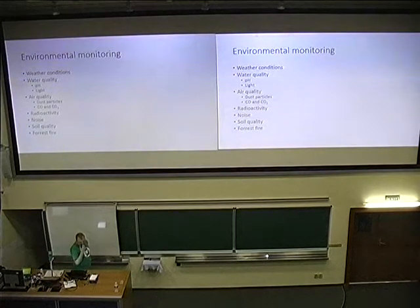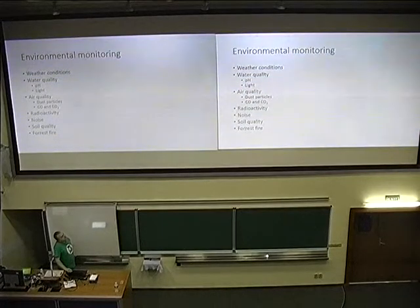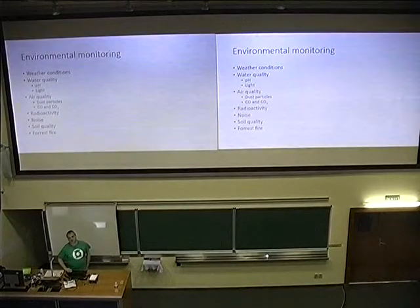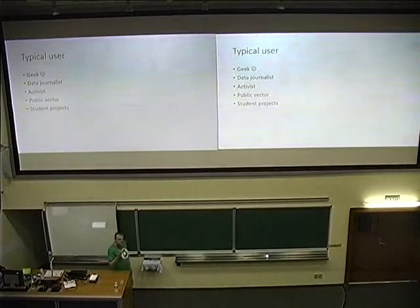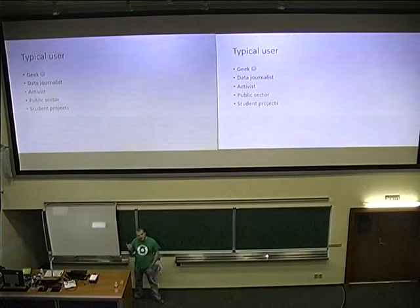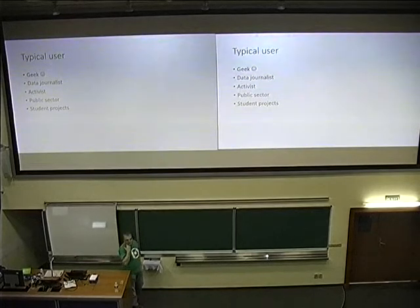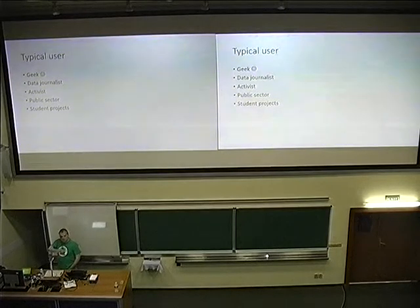The most common thing we monitor is environmental data. We can monitor radioactivity, air quality, water quality, and so on. It's quite easy now because electronics are not so expensive. The most typical users are geeks, because they want to play with cool stuff. A couple of friends of mine are data journalists, so we work on projects measuring environmental information, because journalists can make a story around that. For example, we measured the quality of the surface of highway D1. We used an accelerometer and measured noise before the big reconstruction, and we will do the same after it. Maybe some journalists will find something interesting.